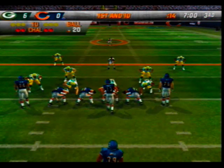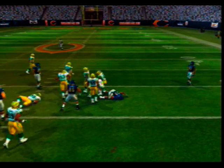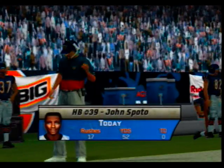First and 10. Keep the throttle down. Spoto, the lone setback with a counterplay. Holland is there on the stop at the 28-yard line. He's had pretty good success running the ball in this one.